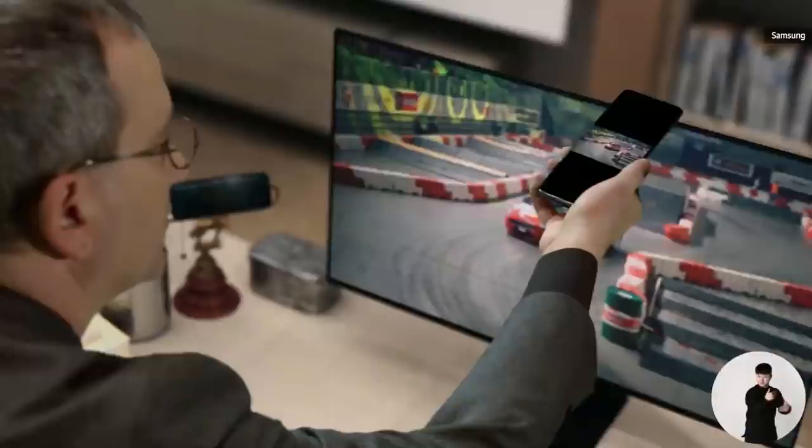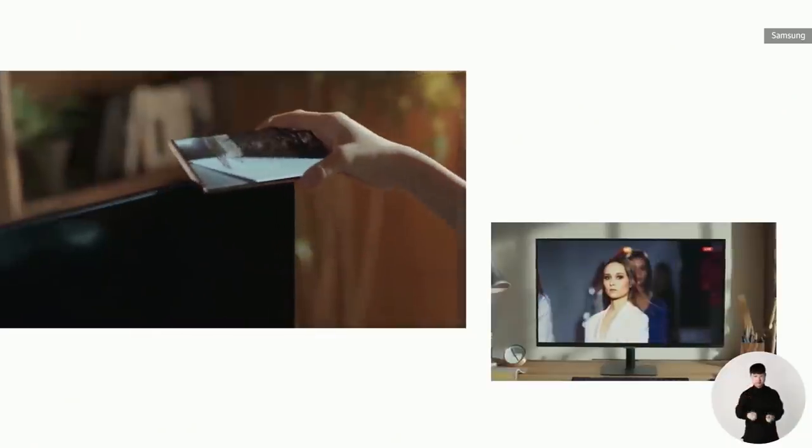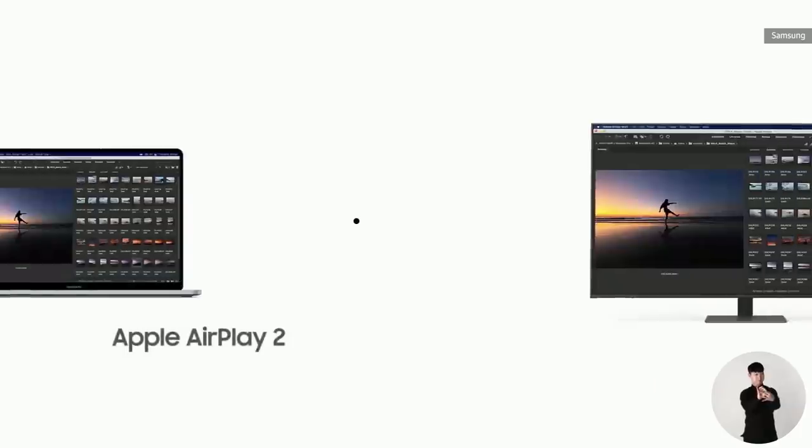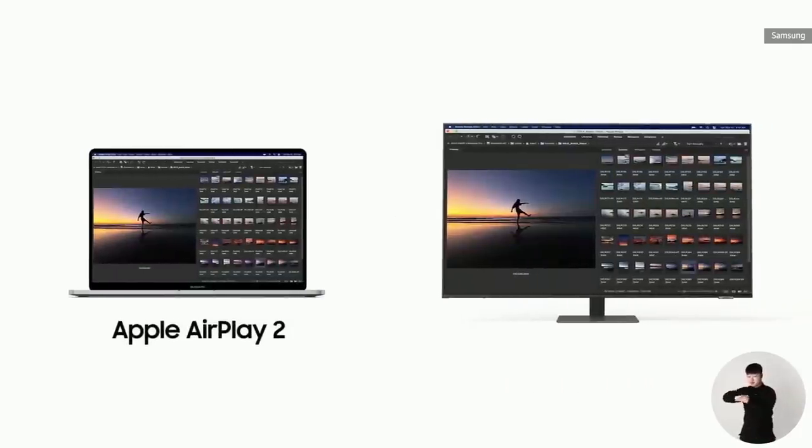With Tap View, simply tap your mobile device to the display to mirror it, or set up wireless Samsung DeX straight from your phone or tablet. With AirPlay 2, you don't even need a cable to connect your MacBook.